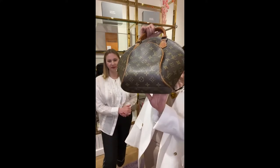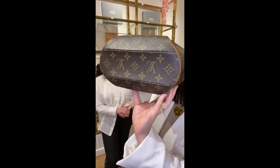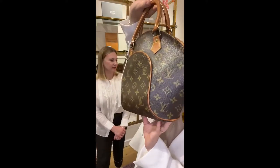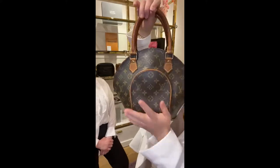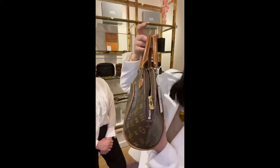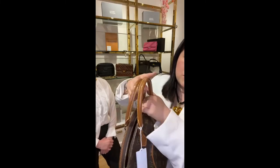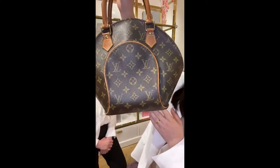So it is a really, really cute bag. Just love the monogram canvas exterior, treated exterior, and it's very structured. You can see that it won't lose its shape.